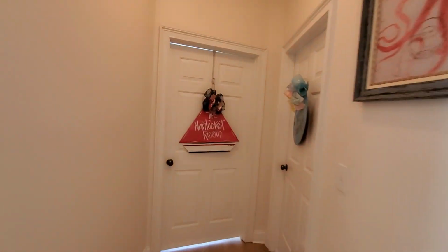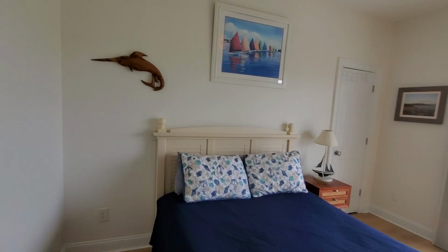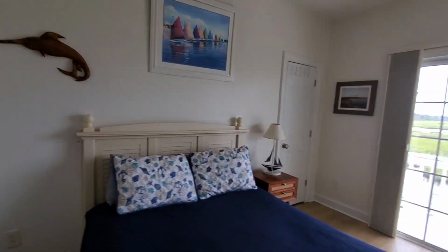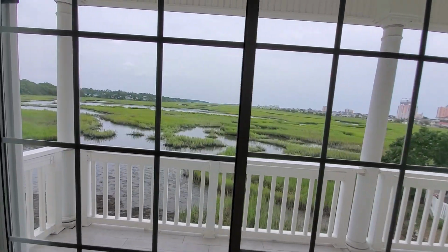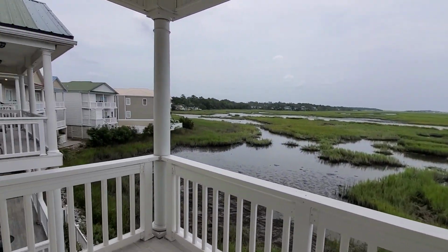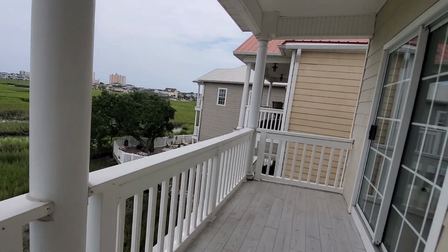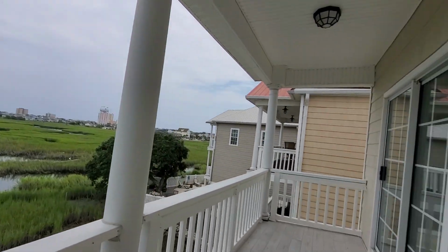Okay, and then the Nantucket room. Being a gal from Massachusetts, I like seeing this. Very nice with the boats. You have the views here. You have your own deck here. Maybe that's Nantucket. So again, whoever's staying here, another balcony where you can enjoy the views. Really quite tranquil.